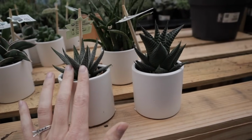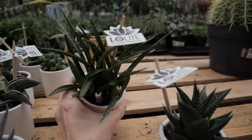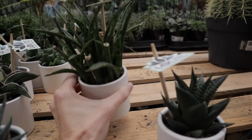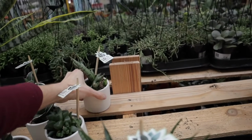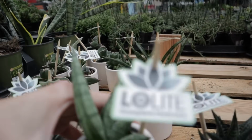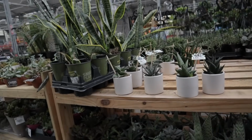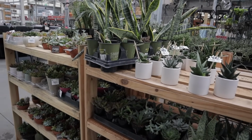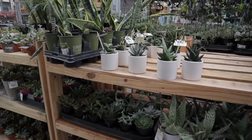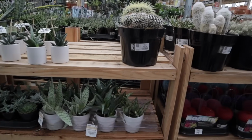These are Haworthia. These are really easy succulents as well. I think this one is called like a Mikado or a fernwood snake plant. Here's another snake plant variety back here. So snake plants in general are some of the easiest houseplants ever. So if you're struggling with succulents, and the reason why you're choosing succulents is because they're easy care, go with snake plants. I just think they're going to be so much easier for you.